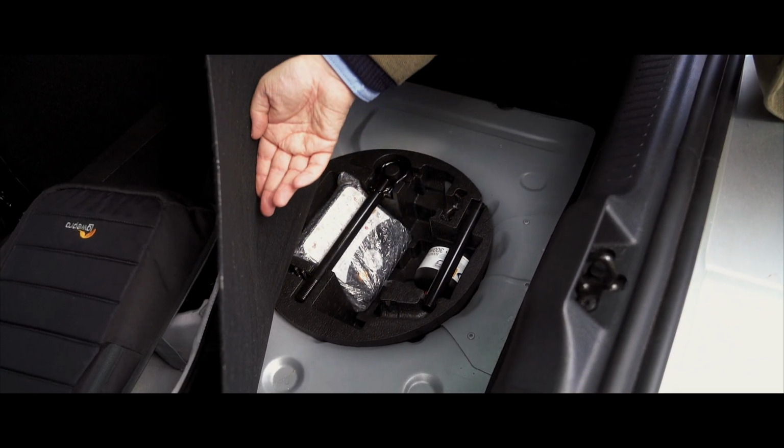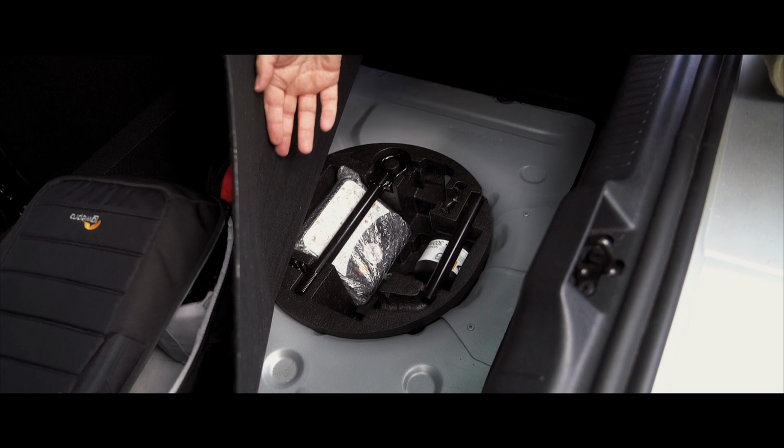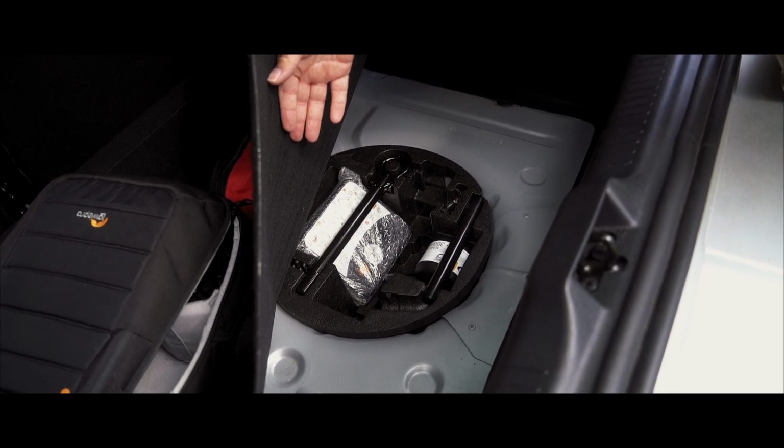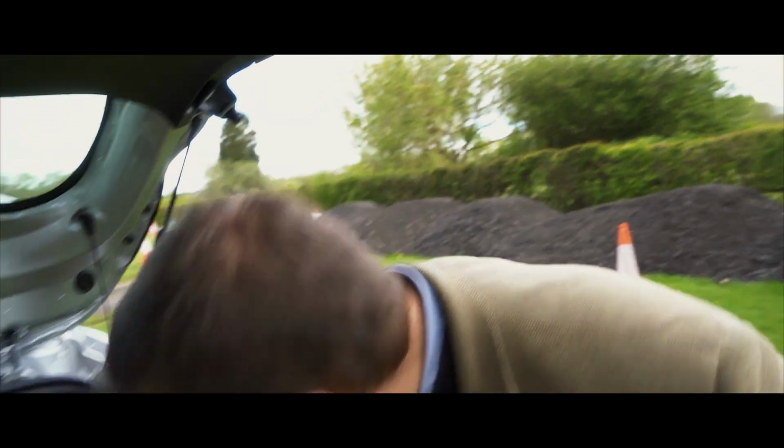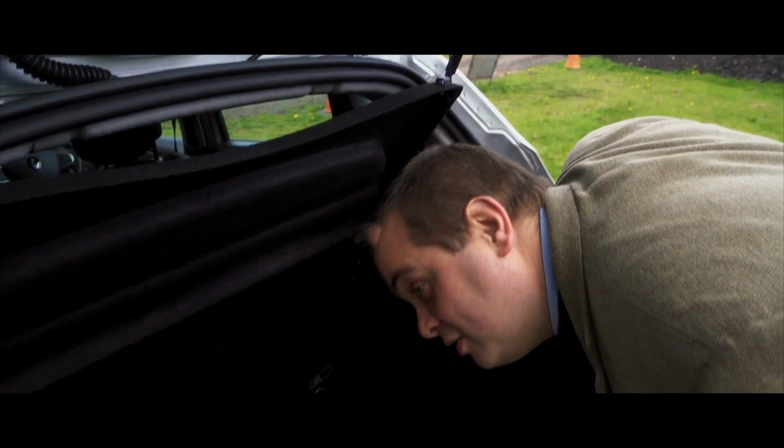We can see there's no provision whatsoever in this car for a spare wheel. There's no way you get that in there. So you're left with a tyre repair kit. You do get this nice handy branded Renault bag. That's pretty good. There don't seem to be any bag hooks in here. There's no 12-volt socket, but there is a boot light just over here.